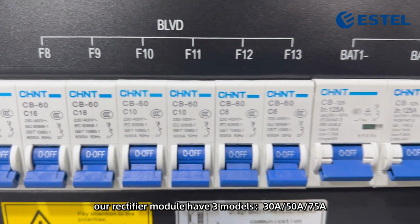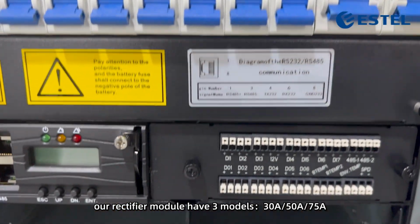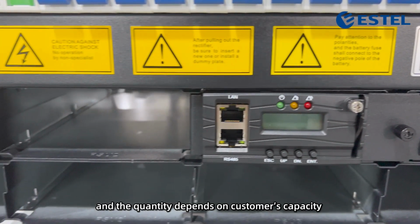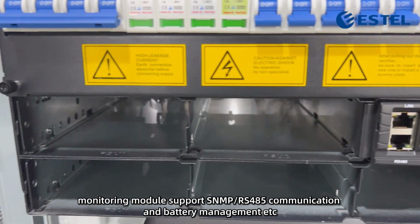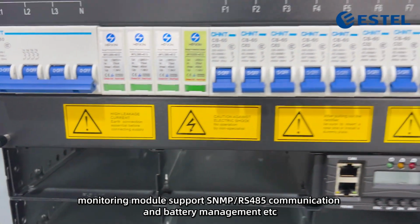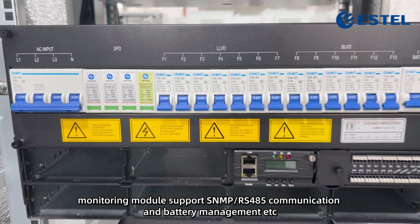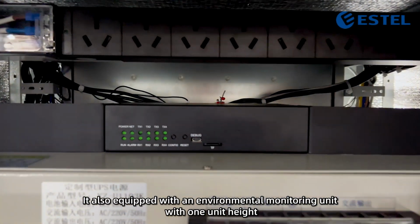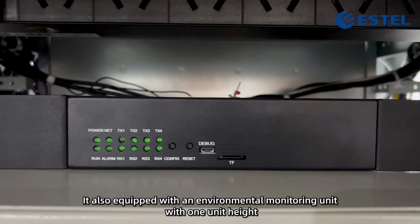Our rectifier module has 3 models: 30 ampere, 50 ampere, 75 ampere, and the quantity depends on customer's capacity. Monitoring module supports SNMP, RS485 communication, and battery management, etc. It also equipped with an environmental monitoring unit with 1 unit height.